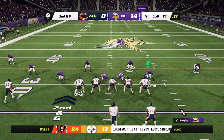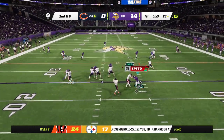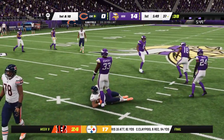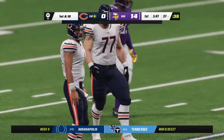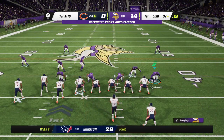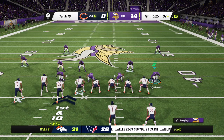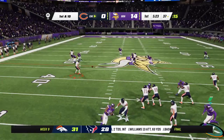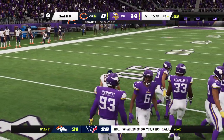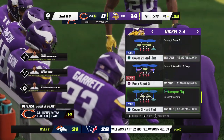2nd and 6, just inside the 30. To throw, Mayfield. Got his man complete over the middle. That's Montgomery. And he'll be brought down right around the 37. That one, a 1st down pickup of 8. Here's Mayfield. Over the middle, and that's caught by Kmet. And this will be stopped at the 44. That one good for 7 yards.